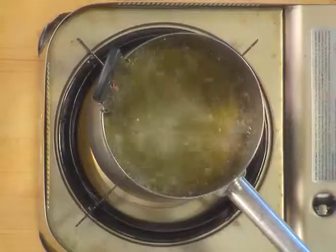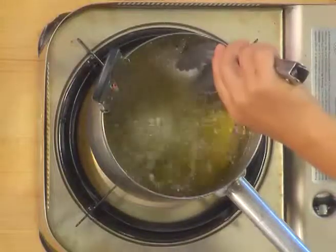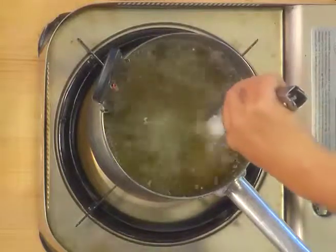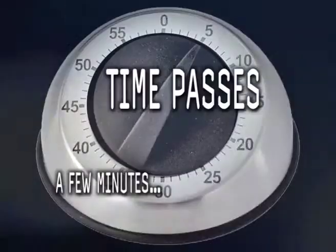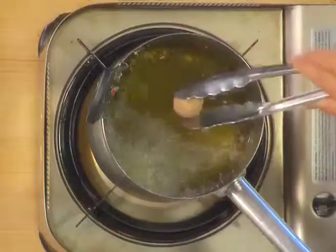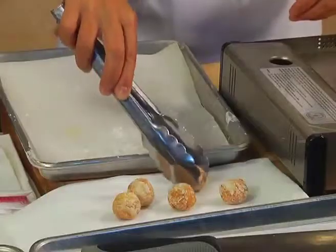Carefully drop them in a pot of oil. It's at 350 degrees. And they're not really going to expand at all. There's no yeast, so it's not going to expand. So these are browning very quickly. This is a perfect size for dessert.